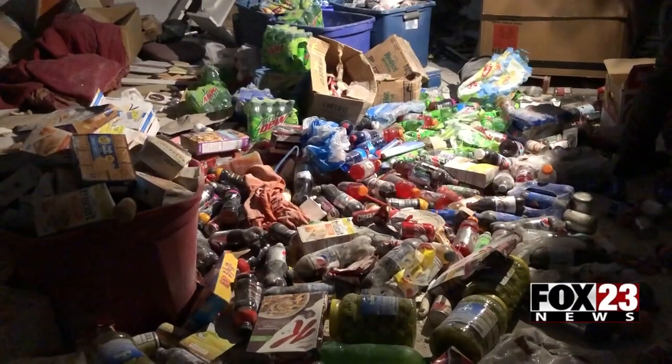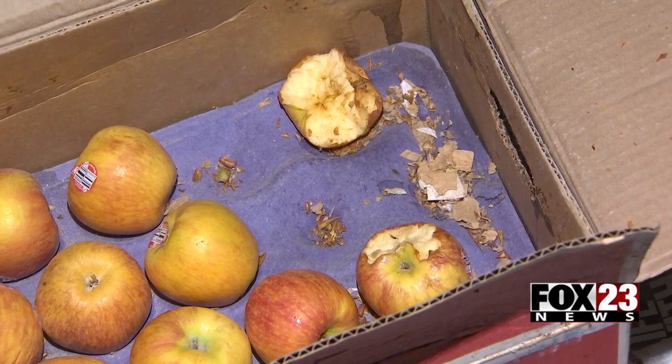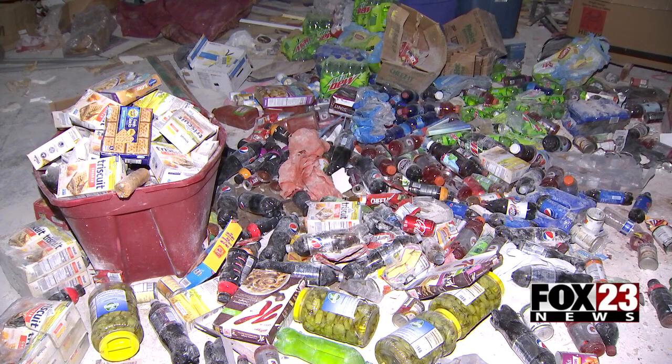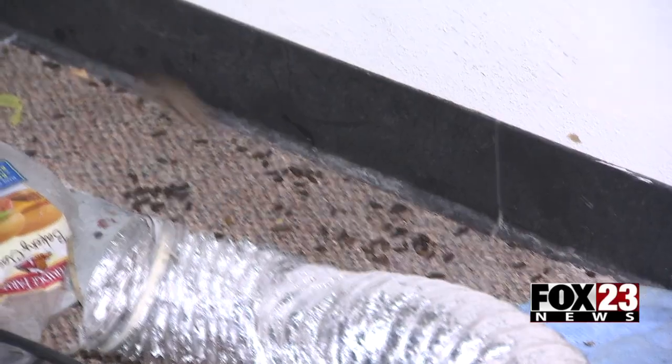Is your food right here? All your drinks right here? Now it's a hoarding situation. Piles of rotting food with a stench so sour it turns your stomach, and an infestation of rodents running rampant. Ugh. Oh, that's a good size rat right there.